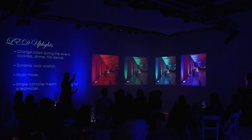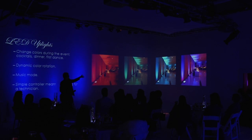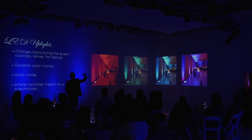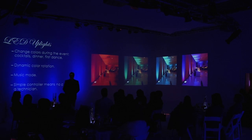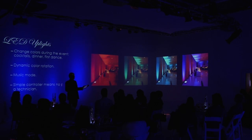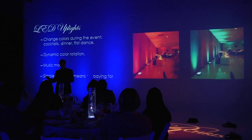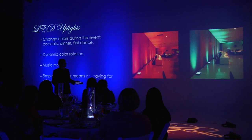So imagine you have one color as your guests arrive, one color for the cocktail hour, one color for your first dances, and one color as dinner picks up or as your partying picks up. It allows you to customize not only the room, but the individual segments of your evening. It gives you control over that.